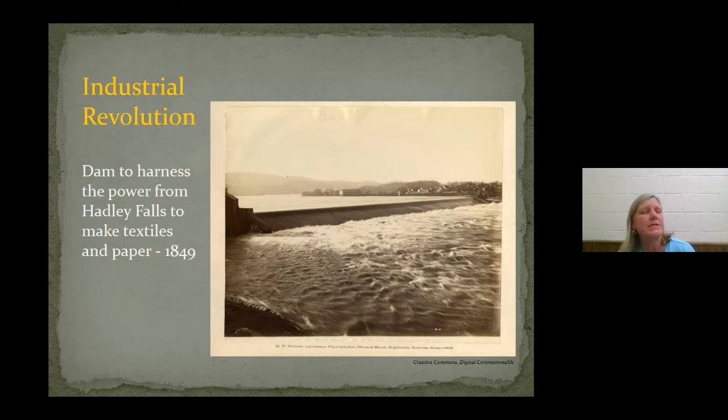And then in the 1800s, the Industrial Revolution came to the Connecticut River. The first river-spanning structure to harness the Connecticut River for its power-generating potential was built at Hadley Falls in what is now present-day Holyoke. This is a view of the first, the wooden crib dam that was constructed at Hadley Falls to power the new manufacturing city of Holyoke. Many of these dams built in the 1800s for mechanical power blocked the fish passage. So this dam is located 86 miles from the mouth of the river. So at this point from 1849 on, migratory fish were not able to get past this point.